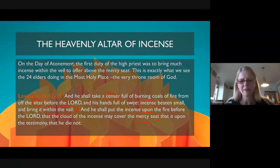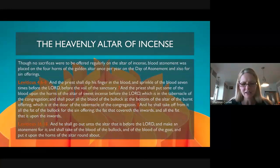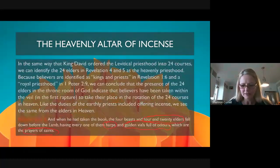It was serious business. So the very first thing before he would sprinkle the blood on the mercy seat, he would offer much incense going through the veil, carrying it in through the veil and offering it before the mercy seat. When we understand that the prayers of the saints are the incense and the mercy seat is in the holy place and the priest has passed through the veil into the holy place, then this is exactly what the 24 elders are doing in the heavenly temple.